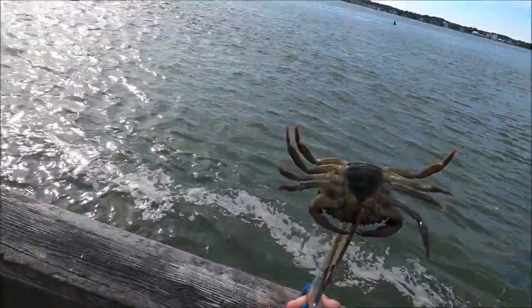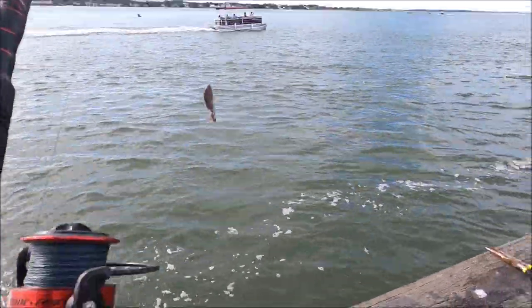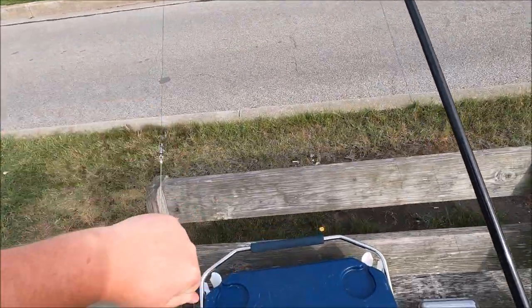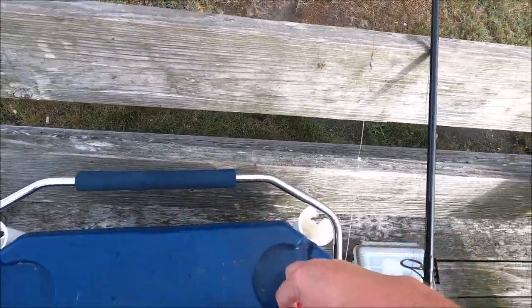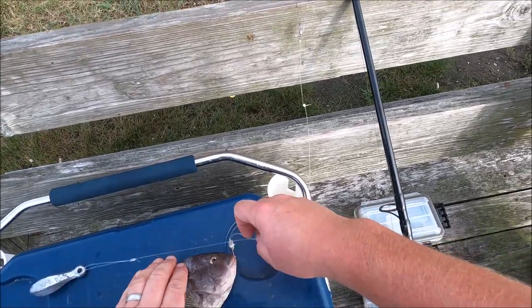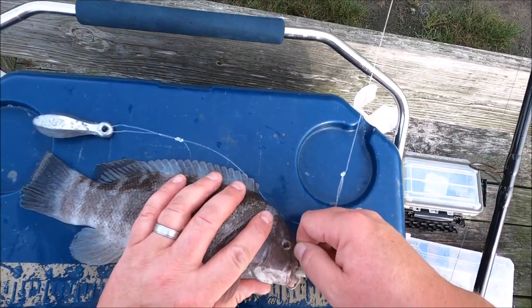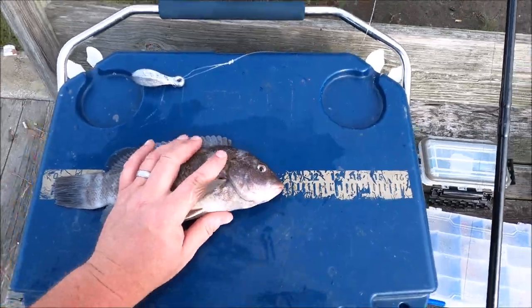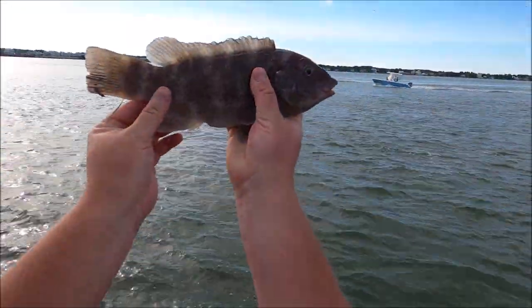This one looks good, little female. Whew. Juicy, juicy. Got one. Fish number four, that looks like another 10 incher. Right in the corner of the mouth. Ten and a half. So that's the biggest one of the day. It's not a bad one.